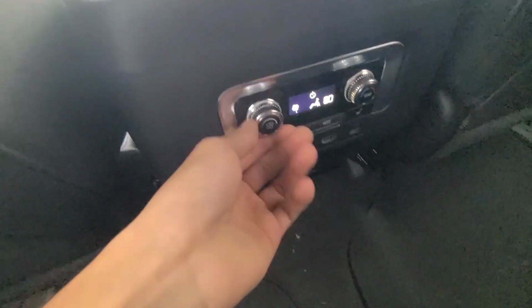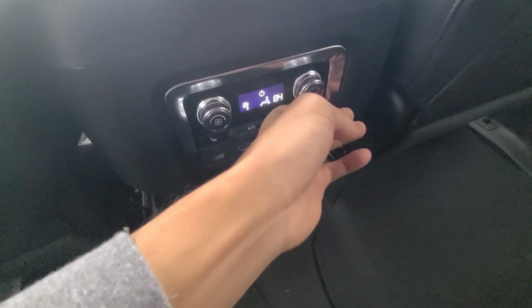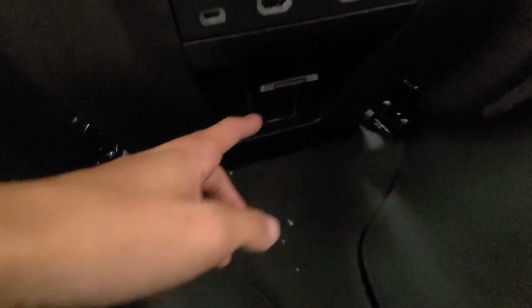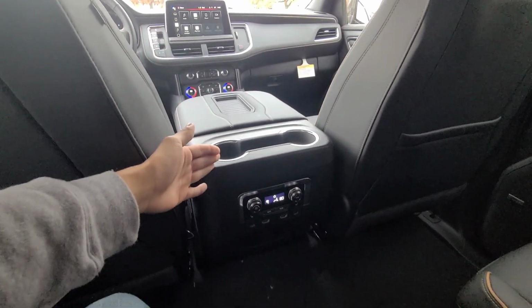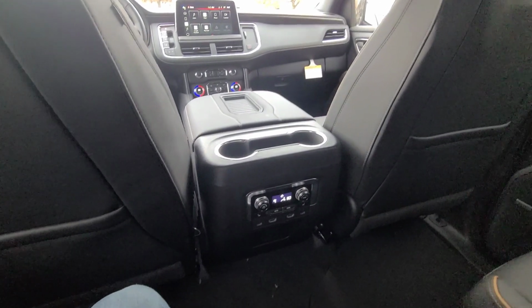Rear map pockets, and then our rear climate controls. Temperatures, auto, and then heated seats for the rear here. HDMI ports, USB type C for charging, and then right there a 110 volt household outlet. And that power sliding center console would basically just move the cup holders more towards the rear in order to have more of a convenience for the rear passengers.